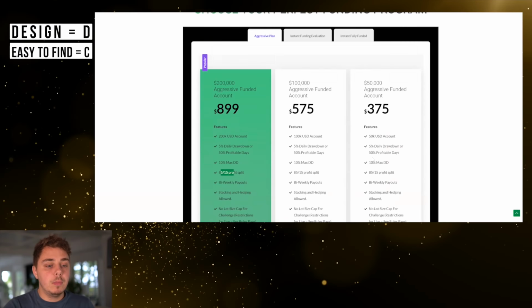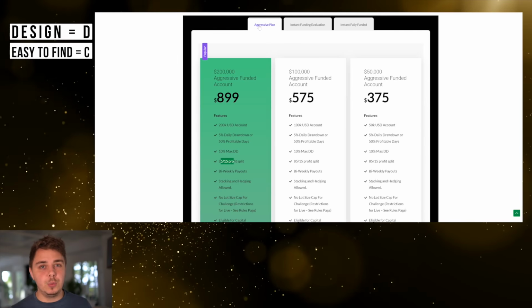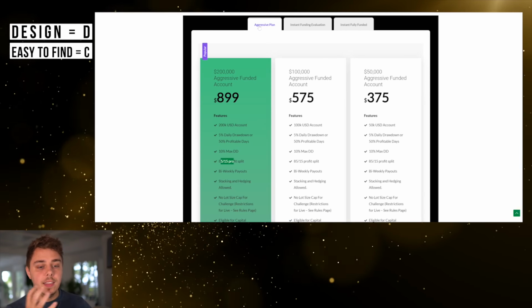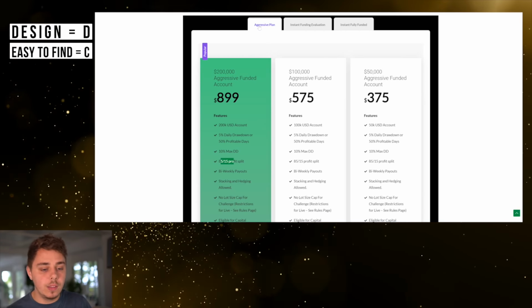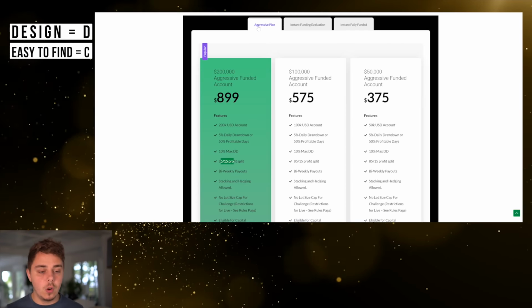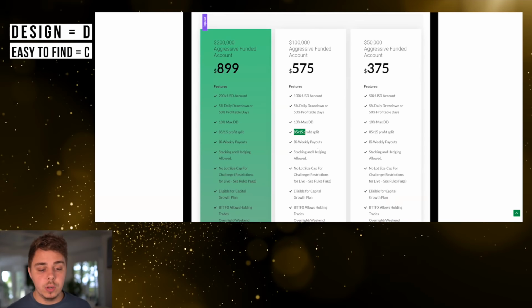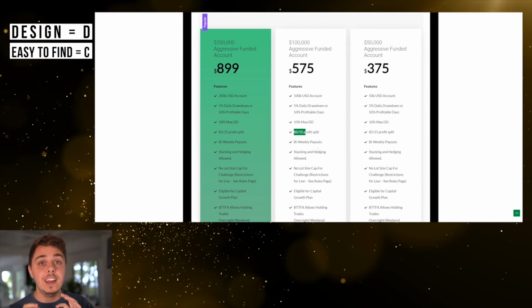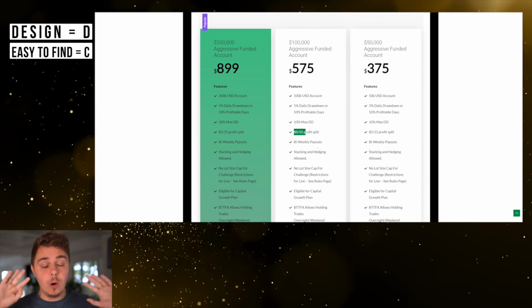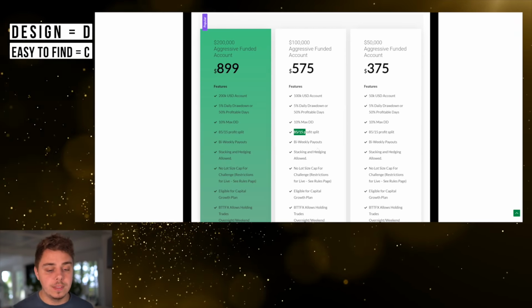If you scroll down just a little bit more, you can see the aggressive plan, which, they call it aggressive, but it's really just the standard one. There's no standard and aggressive, or there is, but it's instant versus aggressive. So the aggressive is the normal one, essentially. If you look here, it's a really nice profit split. If you're looking for a really good profit split, this is a really good option for that aspect alone. Hold on, make sure you pay attention to the whole video before you make your decision whether you want to go with these guys or not.